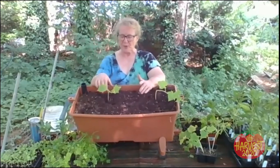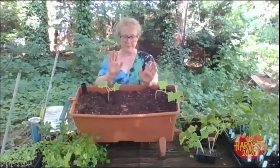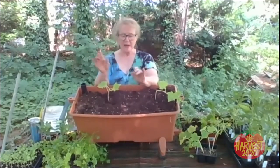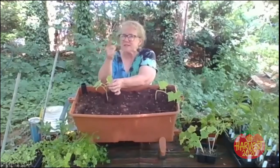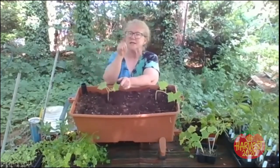So tomatoes is the most obvious, but the one that people think about when they think about trellises is cucumbers or squash. Now there's 2 different ways that squash will go. If you've got something that gets tendrils on it, squash will do that, cucumbers will do that. You'll see the little curly cues that grab onto things. So they grow that way naturally.